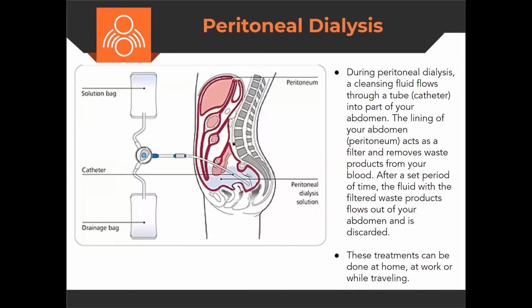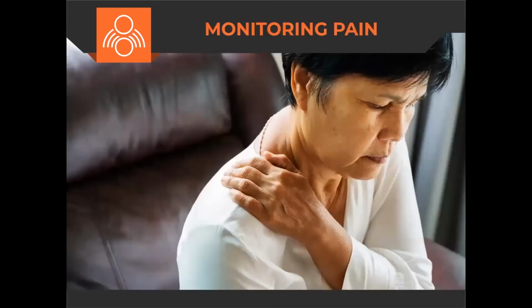Yep. So, watching after someone on peritoneal dialysis who is experiencing changes of condition when it comes to kidney disease, there are a couple of things within our scope of practice as caregivers that you would be able to help your client or a loved one with. One of them is definitely monitoring for pain.